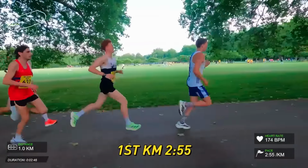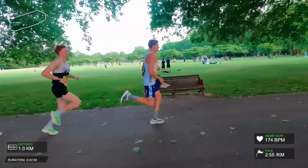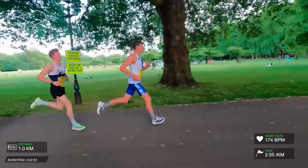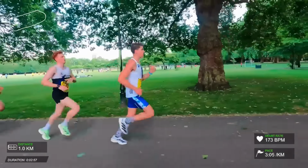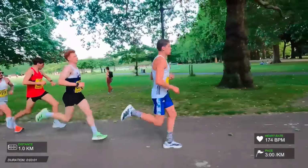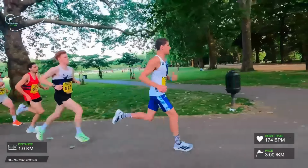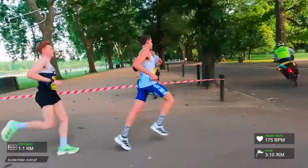Here we go, through the first kilometer in 2:55, probably 2 or 3 seconds faster than I originally planned, but today, you know what guys, we're backing ourselves, we're running with absolutely no fear. Once I put those Pro Evos on, it was business time, and it's onwards from here. Let's not doubt ourselves. In the past, once I've gone off a bit too fast, I've held back in the next kilometer, but not today. That's not my thinking. Today we're going big.